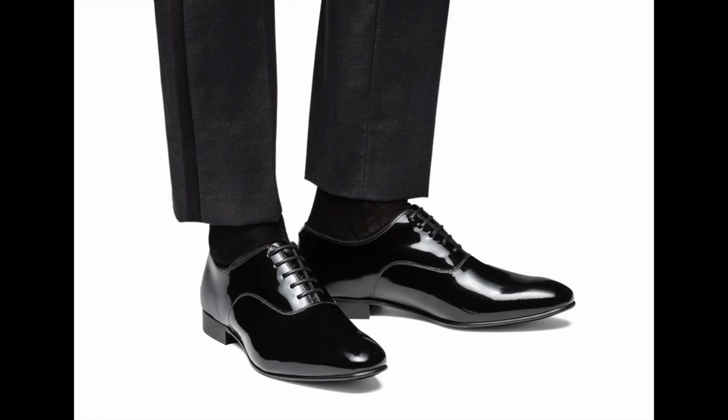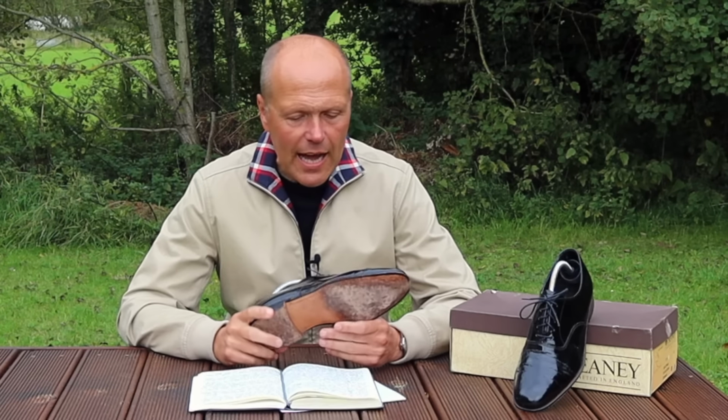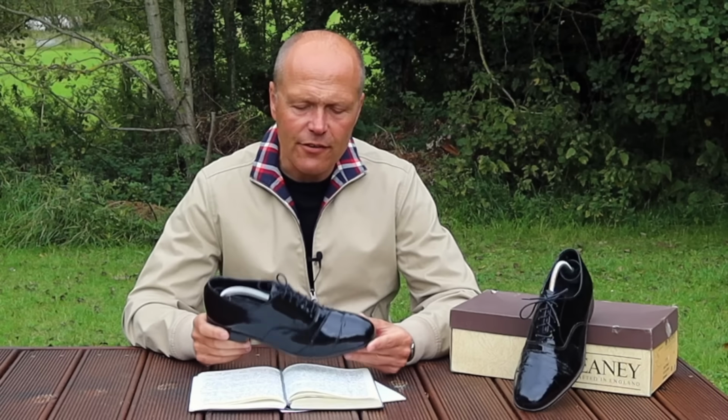So for the majority of people, the footwear of choice they're going to choose in a black tie situation is going to be the patent leather shoe. Now this is a classic example I have here. This is my British company called Chini, and it's what you would describe as an Oxford style patent leather shoe.